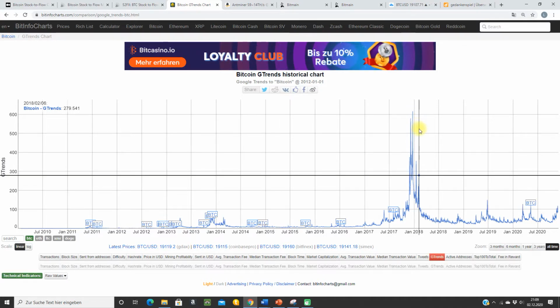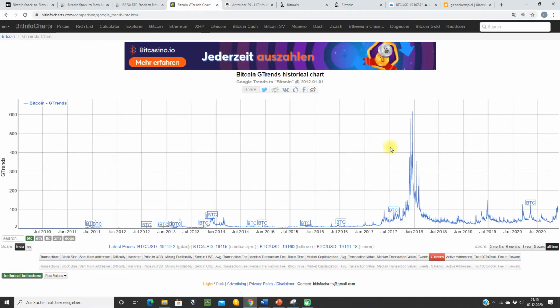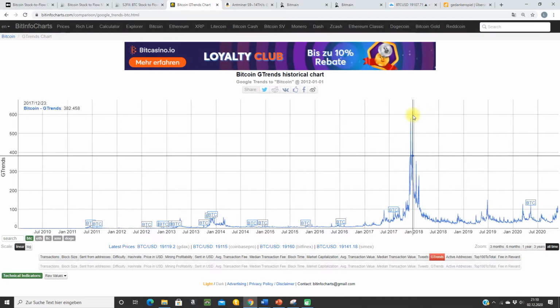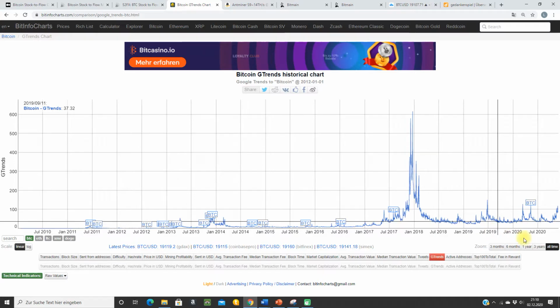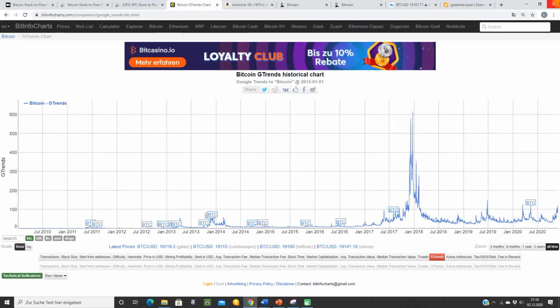So it would mean we can go to 5,000 in the next bull run if we go 10x here again. In my opinion, this makes sense. 10 times more people in there, 10 times more FOMO. This is the 10x. It makes a lot of sense. So we are right now at 84. So there's a long way to go to 5,000. Yeah, gotta be very interesting.